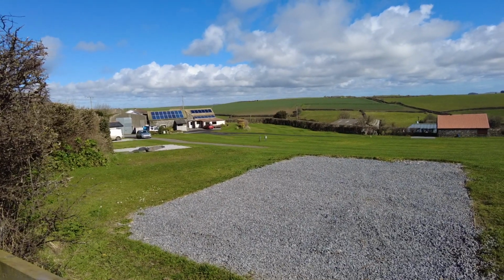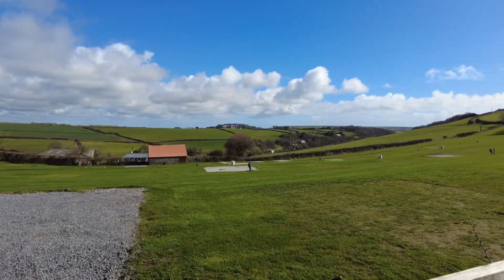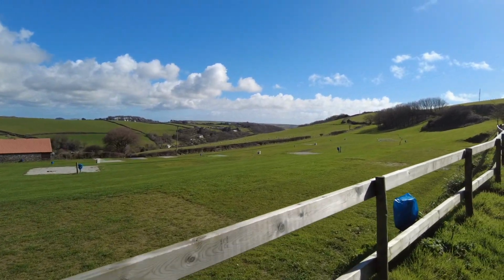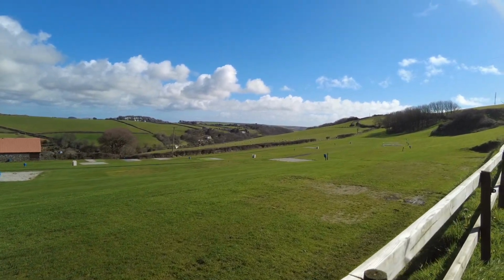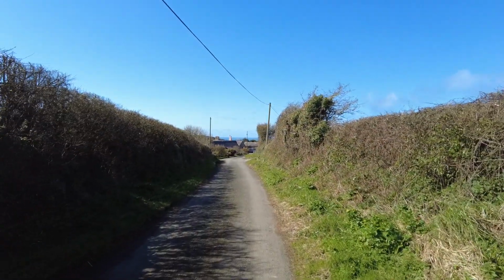We're walking alongside a campsite. Not too busy at the moment. Probably will be as we come back with our tent, shall we? Yeah. As we approach spring and summer, I'm sure this place will be busy. You can see the ocean again just above the roofs.